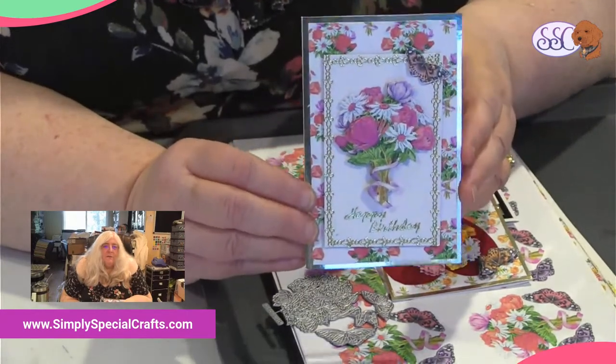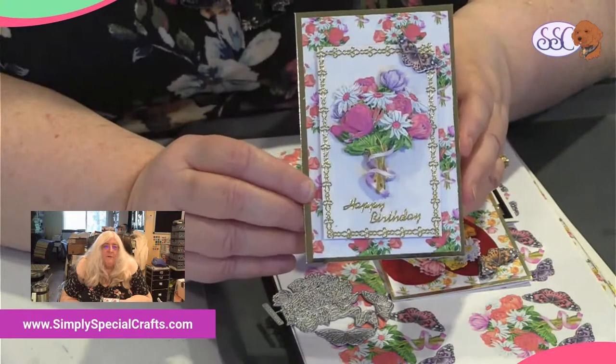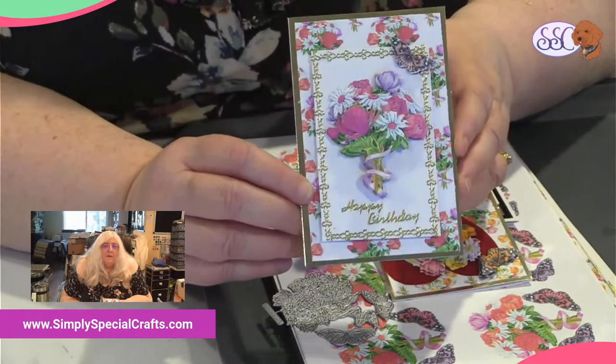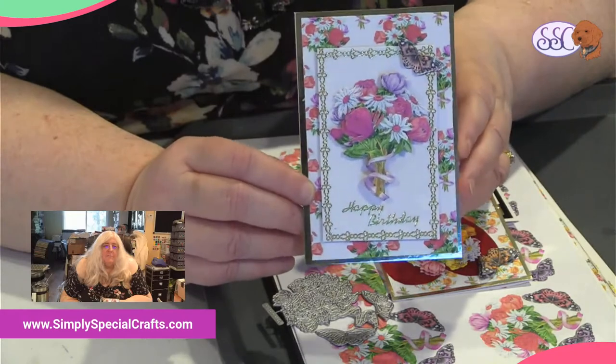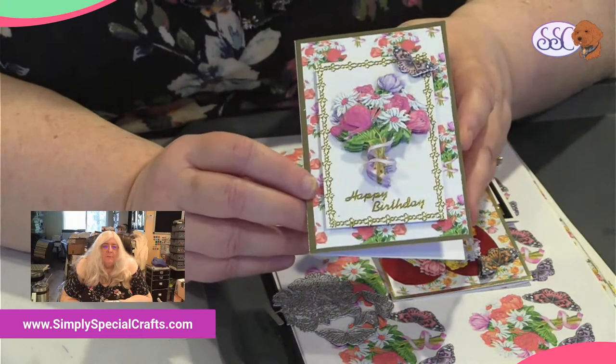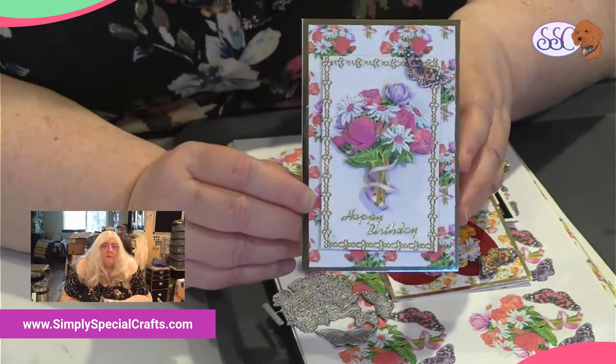Here are our beautiful cards cut out using our tattered lace dies. Gorgeous. We're going to use our peel stickers to surround. We're going to use pre-printed papers to do our backings.